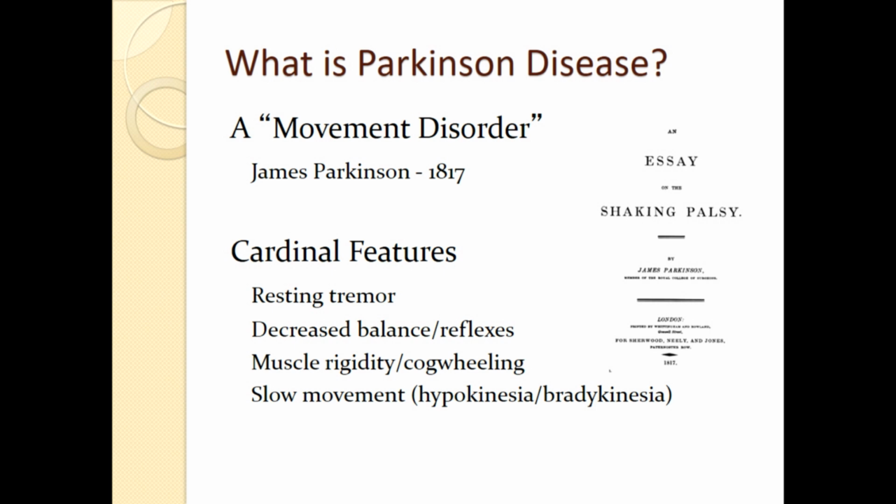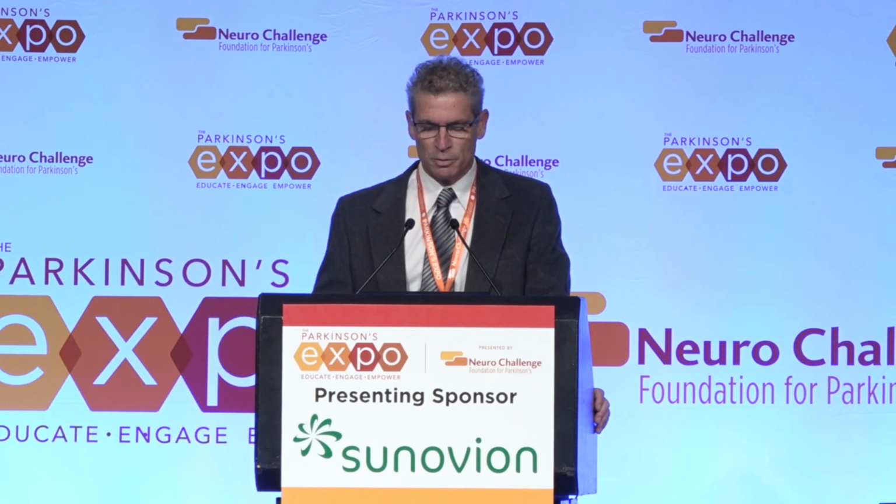As many people know, if you've had Parkinson's for a while, you've seen this slide or similar slides that James Parkinson really described this syndrome or disease back in 1817. But we've known a lot about this disease probably for longer than that from other parts of the world, Indian medicine and things like that. So it's not really a new disease. It's been around as long as people have. But once it was described, then we could start looking at the features of it.